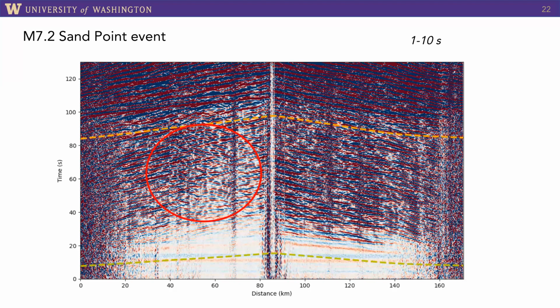We haven't attempted to model it yet, but it actually is a dominant horizontal ground motion during that period. And then finally, the S wave shows up very clearly. Again, you can see that the travel time moveout matches the theoretical model pretty well. And then it's followed by slower surface waves, which are probably the direct surface wave phases.